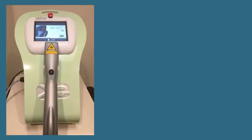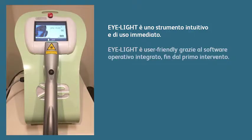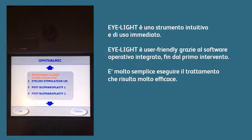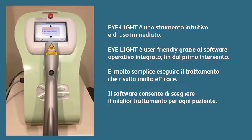The eye light itself is pretty self-explanatory and easy to use. It has various screens that we can look at, whether it's the eyelid stimulation or meibomian gland function of the unit. So primarily, we scroll through these various screens and come up with an easy to use, easy to treat piece of equipment. And you can see the various diagnostic positions for this unit.